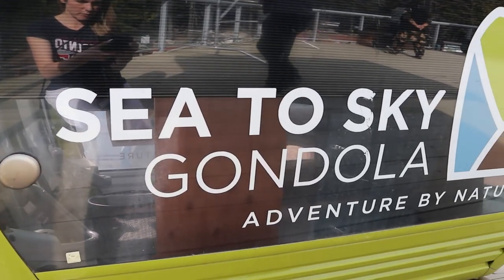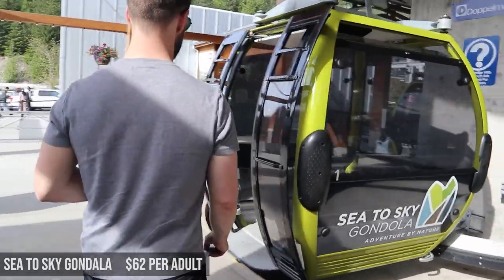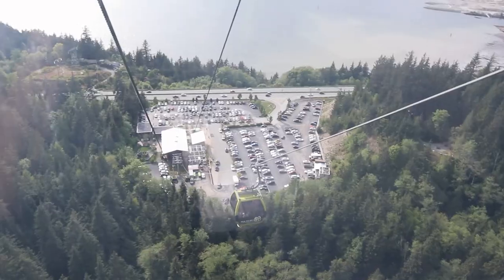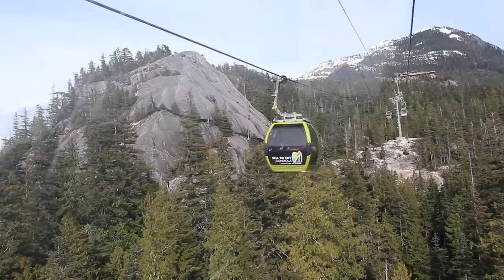And now we're at the Sea to Sky Gondola, so let's go check it out. So we're at the top, and yeah, there's some nice hiking trails, a lot of options. We're doing the panorama trail, so I'm hoping for some good views.